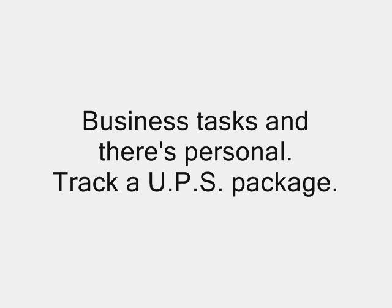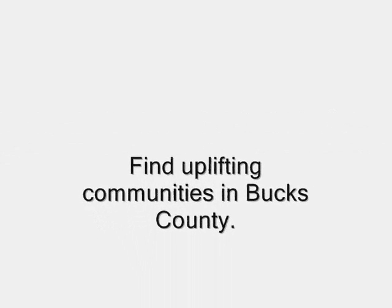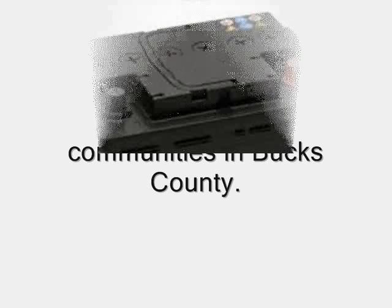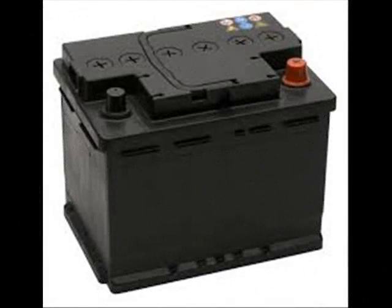Track a UPS package I hadn't gotten. Find uplifting communities in Bucks County. So my sister lives in Bucks County, Pennsylvania, and she was having problems finding some people that she really liked being around. So I had my fancy hands research great people to be around, great communities. So they found meetups and they found all kinds of different things that my sister could join. And I just told them what my sister's interests were and what she was and wasn't into, and they found great things.